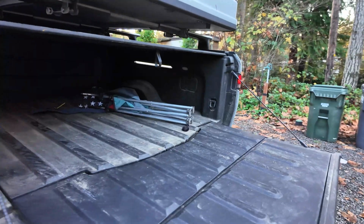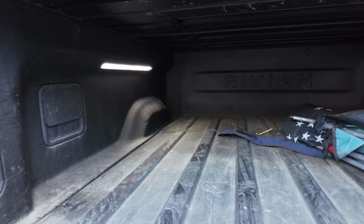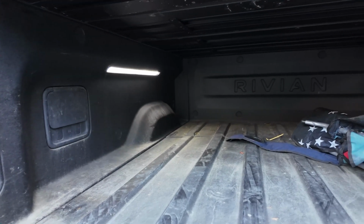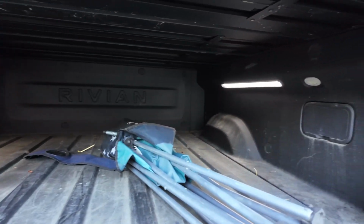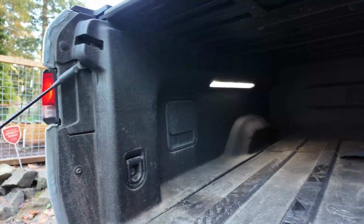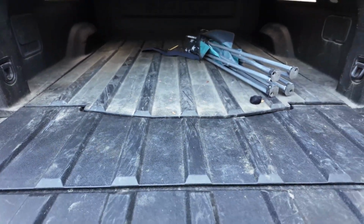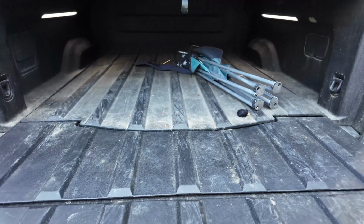Now, typically, I don't have a bed mat or anything like that, and I just throw stuff back here. It looks like a truck bed. There's no deep scratches. There's nothing crazy like that. The plugs over there still work. The air compressor still works over there. The spare tire works well. We had to help someone else out with the spare tire because they didn't have one.